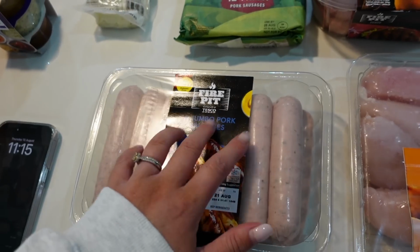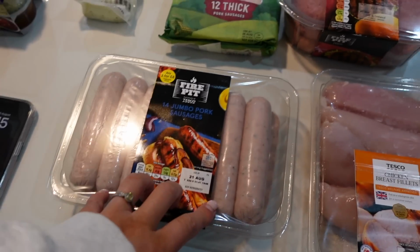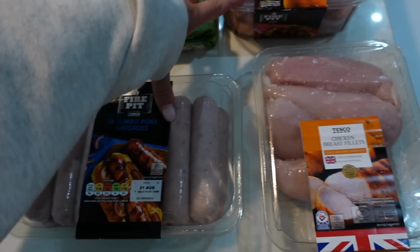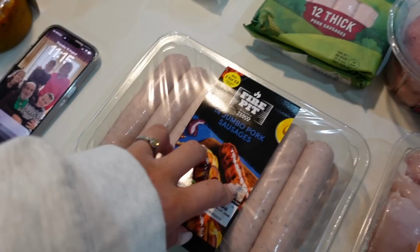And then we're going to do a barbecue on Sunday. It doesn't look like it right now because it's raining and miserable, but the weather is meant to brighten up again, and we've not actually done many barbecues this year, so I wanted to have one last hurrah before we go away. So I got the 2 for £8 deal on these. So there's 6 beef burgers and 14 jumbo sausages.